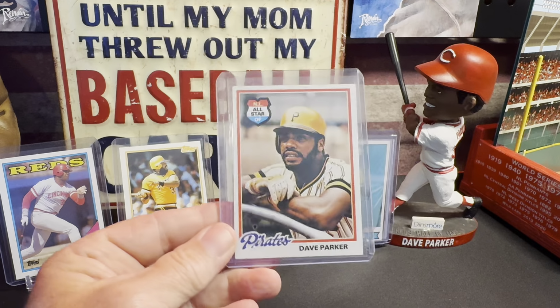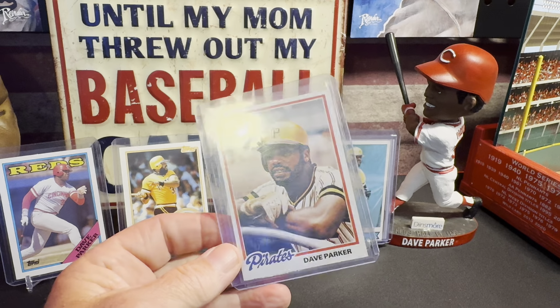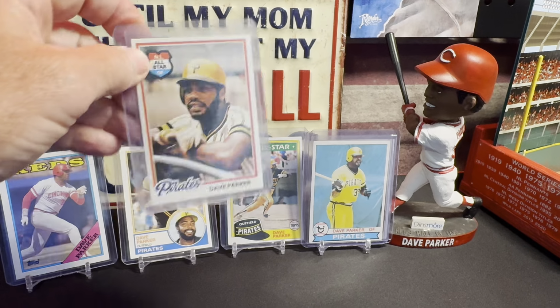78. This is a great year for Parker. Voted National League MVP, .334 batting average, 30 home runs, 117 RBIs, and the second of his batting titles.